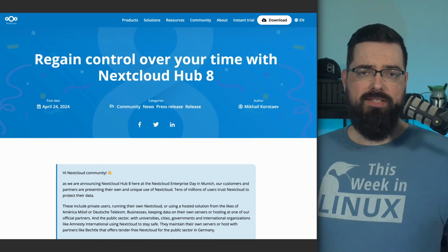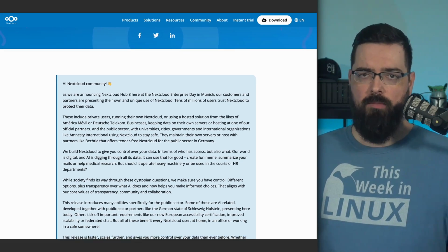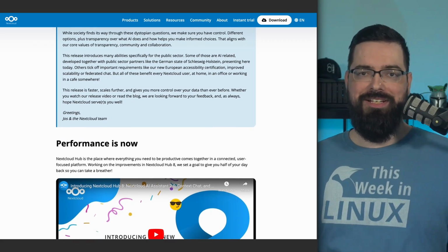So Nextcloud has their own AI, which is Nextcloud Assistant 2.0, which is basically your own AI-powered workspace assistant. Provides context-aware features like summarizing conversations and composing emails and lots of stuff.